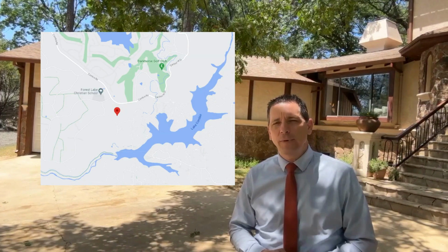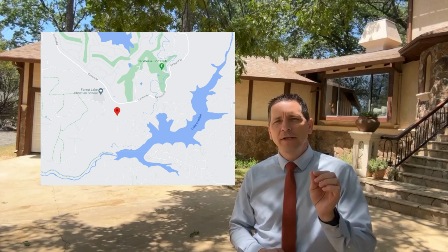So guys, if you're interested in this home here in the South Nevada County in the Ranchos with horse trails galore, bring your animals, horses, toys, and family, and come enjoy this house.